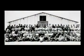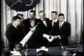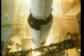NACA's mission changed on October 1, 1958, when it was absorbed into the newly formed National Aeronautics and Space Administration, or NASA. This agency was formed primarily to focus on solving problems related to spaceflight, but would also continue to focus on aeronautical problems as well.